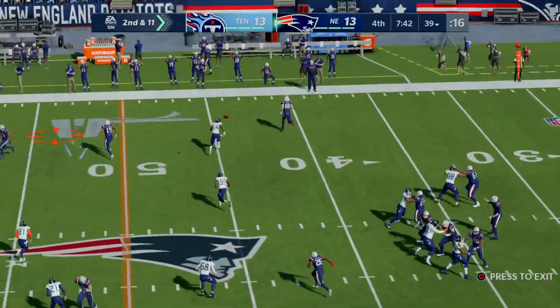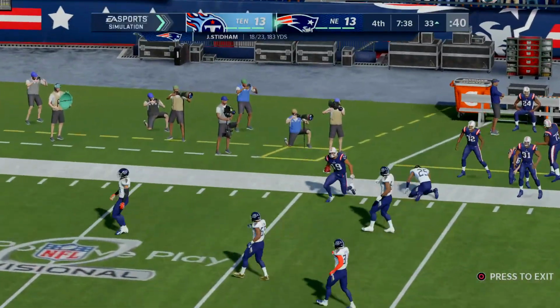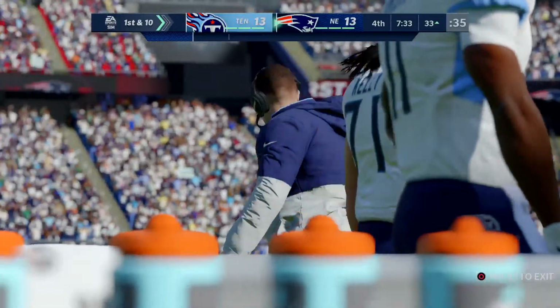Now they'll throw it with Stidham. Now that'll be caught by St. Brown. And he's going to get this all the way down inside the 35. 28 yards the gain there on the catch and run. Well, that certainly has to feel good.